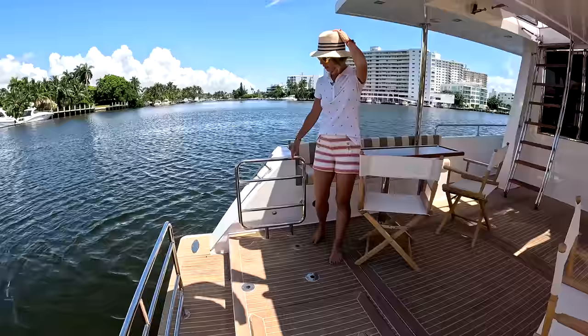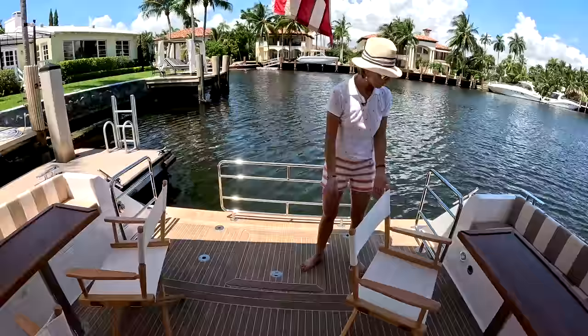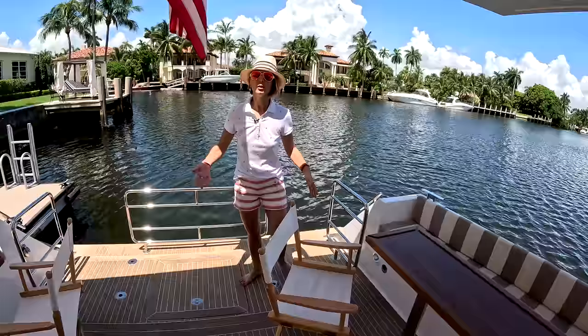Wow, now the breeze picked up. The breeze picked up, yeah. And these little gates can turn 90 degrees and then close this up. You can create a completely closed-up transom. You can even put little sleeves onto these rails if you have pets, kids. It just makes for a nice and safe transom.